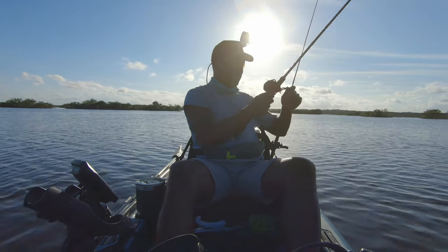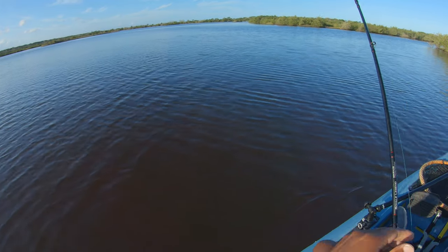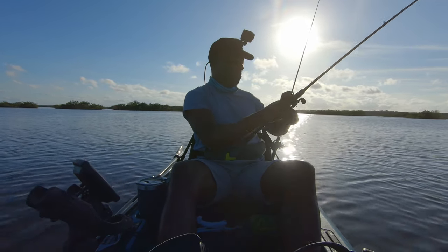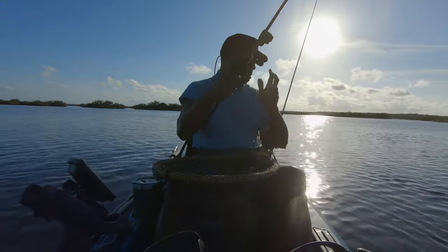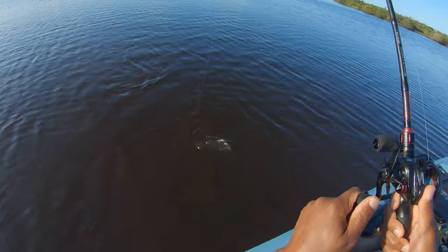He bit it. Now this guy might be either a red or a flounder because he is just staying down. Staying down. He is pulling drag. I don't want to play too much with him. He's close to the boat here, but he's still staying down. My guess is it might be a flounder.